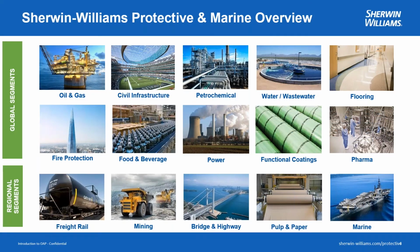As you can see on the screen, in our protective and marine division, we have global segments as well as regional segments. Obviously some of the larger segments, the oil and gas, civil infrastructure, water, wastewater, have more of a global implication and therefore global segments for us. Regionally, we participate in a number of segments, including bridge and highway, which regionally we're looking at USCA, the United States and Canada, as a regional segment for the bridge and highways segment of Sherwin-Williams.